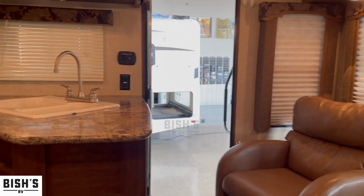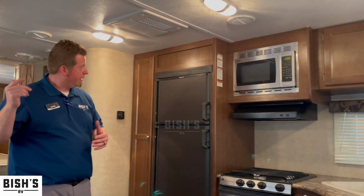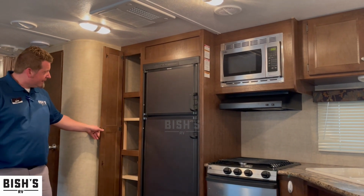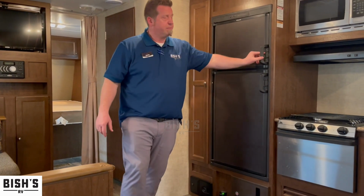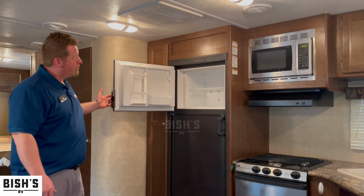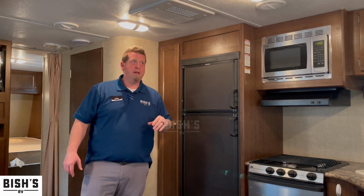All the way around the camper, speaking of space, you got cabinets. You can see them along the back wall. They were right above that couch that my cameraman's sitting on. Nice pantry right here as well. Canned goods, bags of chips, whatever you want to throw in there. Dual purpose Dometic 8 cubic foot refrigerator with tons of space for more frozen goods, bags of ice, whatever you want to throw in there.